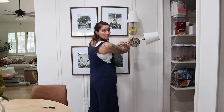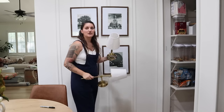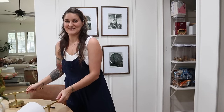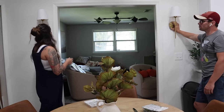We have bifold doors for our pantry, and I'm just worried that it would knock into this and hurt the shade. So then let me show you the visual on the other side, and you can tell me what you would do if this was your dining room. Okay, so then on this side, it would look more like this.